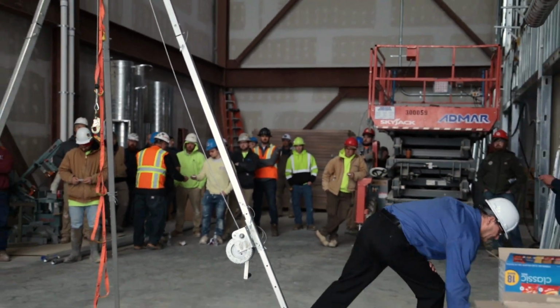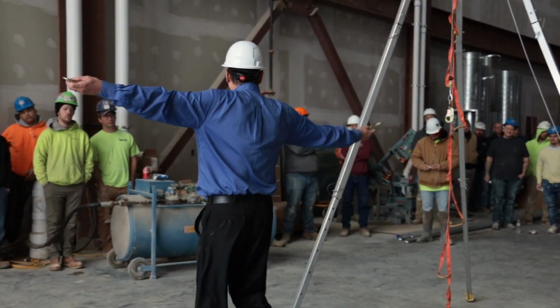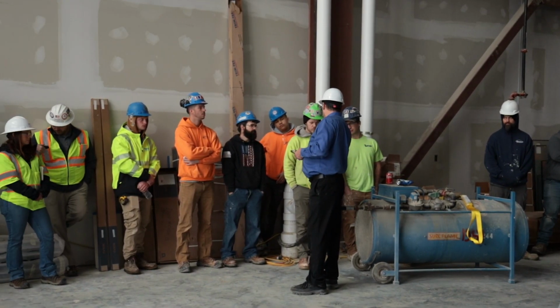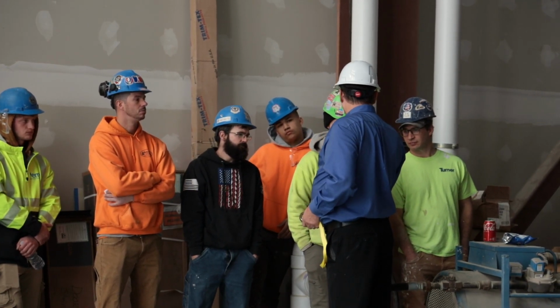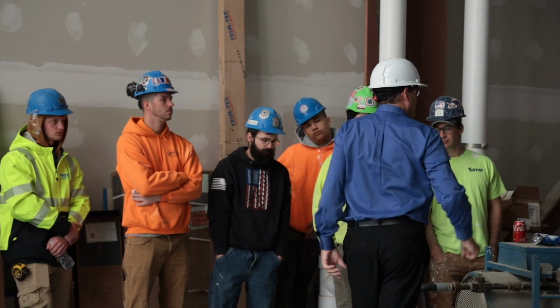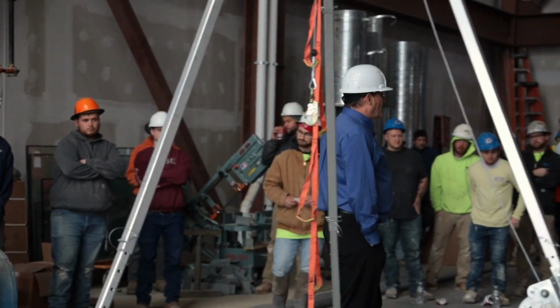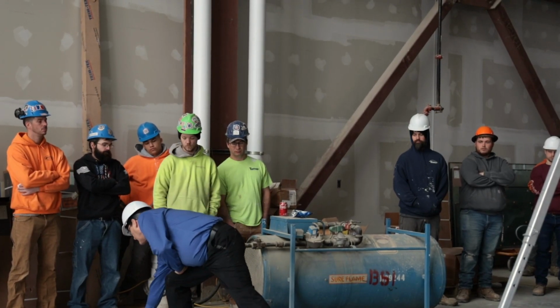Let's look at this lanyard. Again, a 6 foot long lanyard. Shock absorber border. What's it say right here, Ken? 42. What's it say on the back? 60. Guys, what's it going to rip out to? You've got to know it.